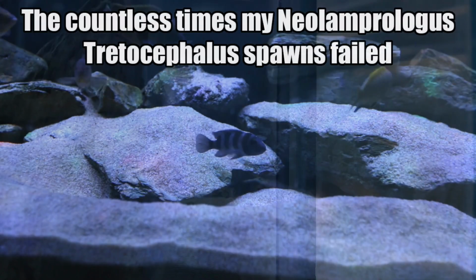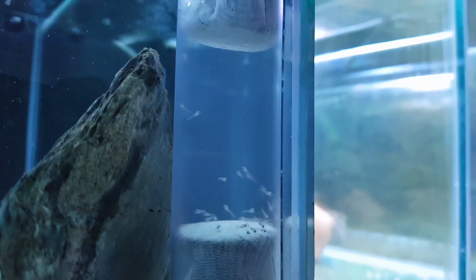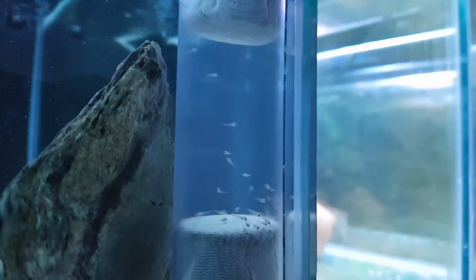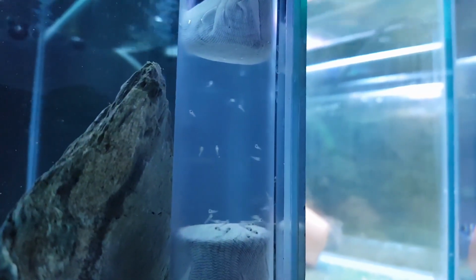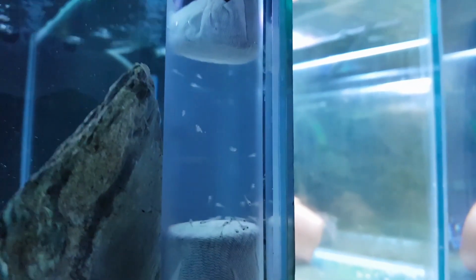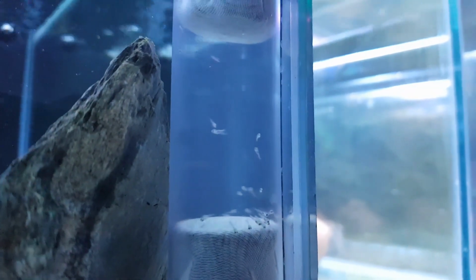Unfortunately, I lost all 32 fry that I had in that hatchery. I think I worked out why. They were doing really well about a week, maybe 2 weeks after they had hatched and were free swimming in the tumbler. I noticed all they were eating were the microworms. They weren't accepting any other food, no matter what I put in there.